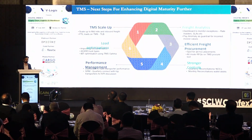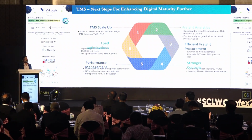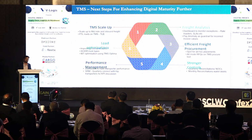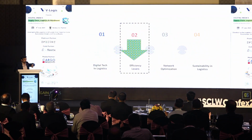For efficient freight procurement, we have done procurement also through the TMS tool, which gives benchmark rates. Earlier, the counters or table discussions, I would be honest, were slightly ad hoc, and we were giving counters which were not very scientific. Now, on that rate, what is the per ton cost you should have? Basis that, a scientific counter gets given, and maybe we decide truck type selection also. On stronger controls, quarterly reconciliations have started, so there is no discrepancy in future. In the interest of time, I would move faster.